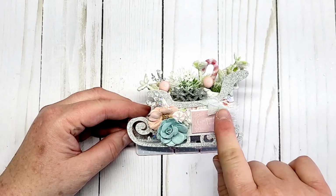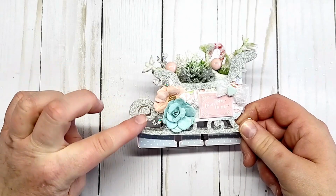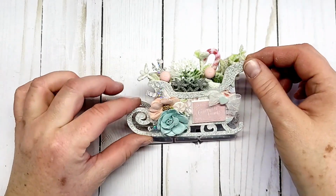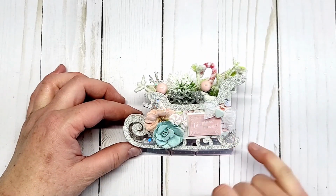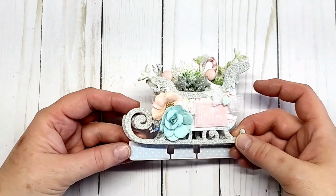I forgot to mention that little puffy heart on the center of my bow. And then I used this really pretty silver paper for the runners and the trim on the sleigh. But it's just a beautiful paper collection with beautiful pastels. And I love this really pretty blue with the polka dots. I think it is so pretty.